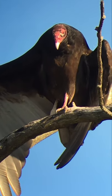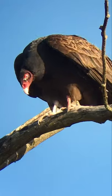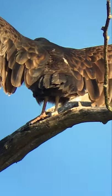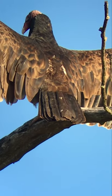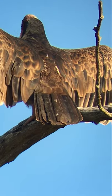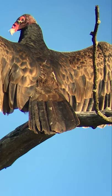Here we have a turkey vulture warming up in the morning sun after a cold night. They do play an important role in the ecosystem as they are scavengers, cleaning up roadkill and other dead animals.